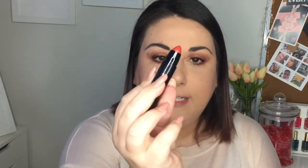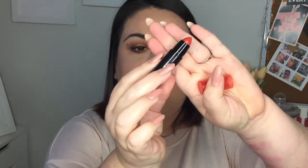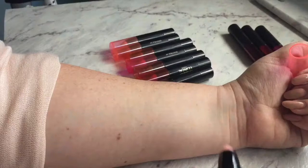These have a pointed tip, like a pointed nib. They're not sharpenable, there's no sharpener attached, so you're going to have to keep using them on the side so that they don't get too blunt, but they will blunt down eventually. I'm going to show you now the colours swatched on my arm in natural light, and these are all of the sheer shades. So have a look at these.